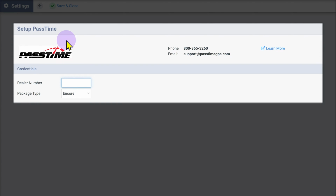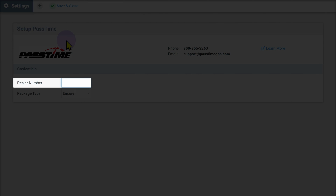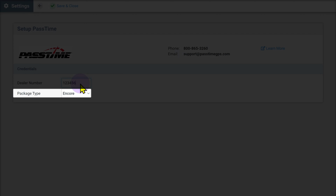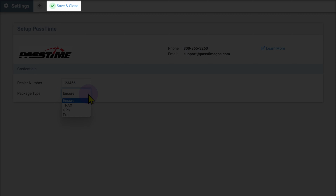The Setup PassTime interface is where you configure your integration. Desk Manager Online asks for the dealer number, which is provided by PassTime. Desk Manager Online allows you to define a default package type. As a note, the default package type is unlikely to be used often. When a serial number is sent from Desk Manager to PassTime, Desk Manager will receive the package type associated to the device. Be sure to save your changes when you're done.